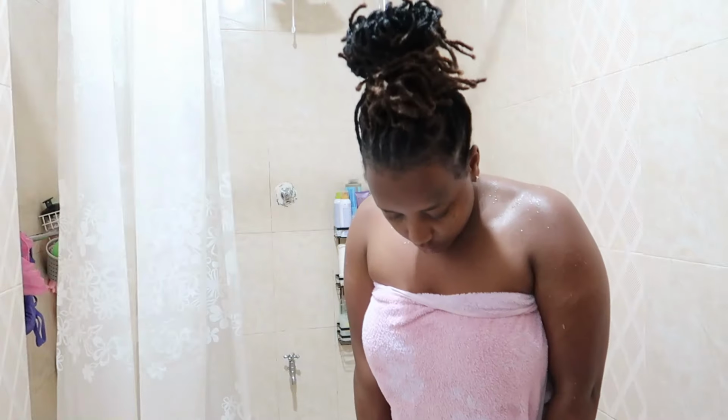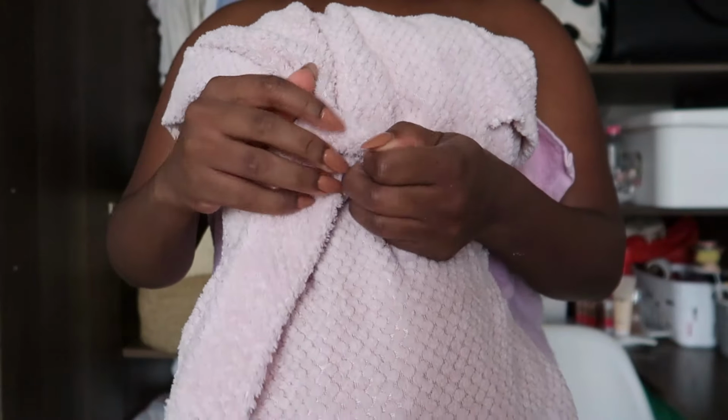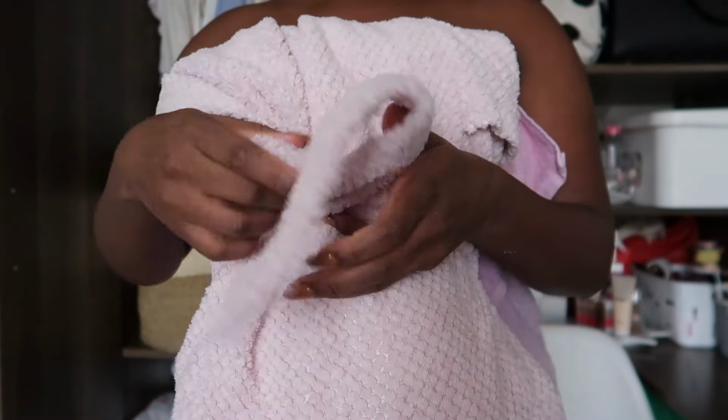That's the end of my shower routine. I like to keep it simple. Well, you might say it's not simple, but to me this is simple, and I love to wear my robe so that I can go ahead and do the rest of my body care.